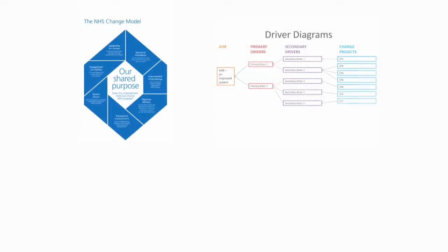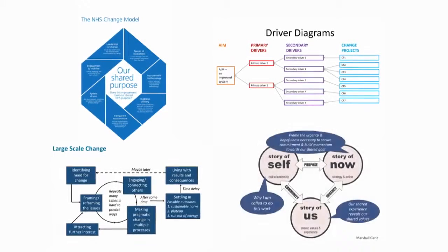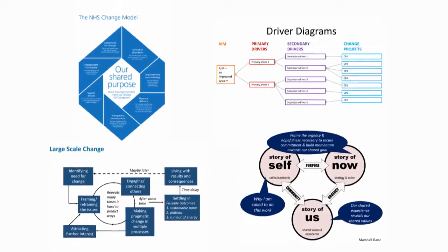There's a lot of evidence-based tools and techniques in this programme, and they're used really to help bring the very best approaches from the world of management science and leadership science, innovation and social movements, all into one place. Not to be a framework or a script, but rather a set of tools that people can draw on.